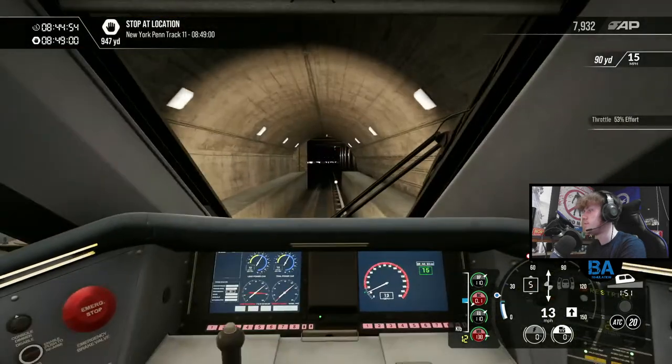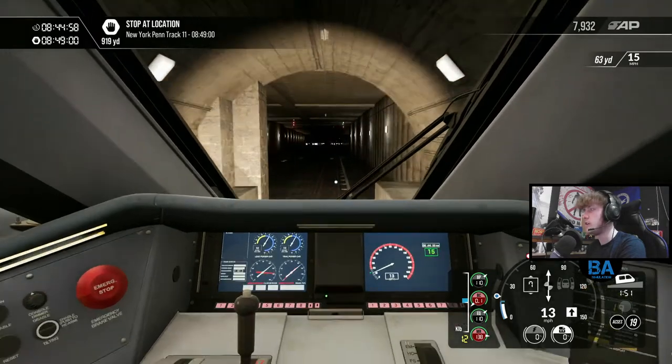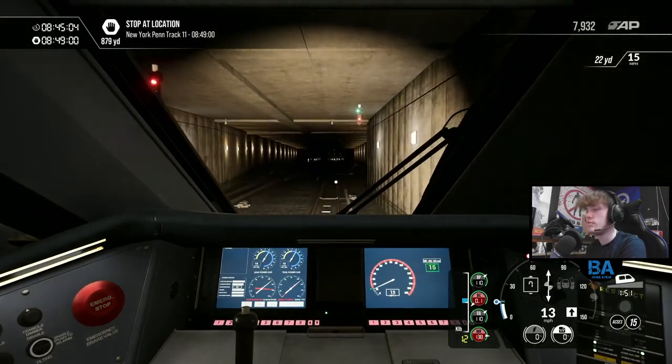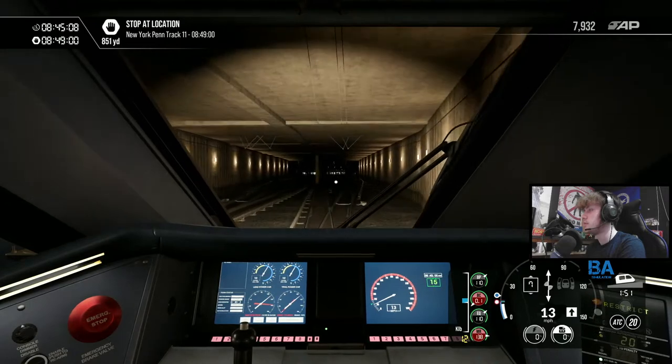We're all good. How long is the ACS64 on here? Seven coaches when we did before. Well, that was a slightly shorter one. Probably 10 or so. Would be the same as Boston Sprinter.